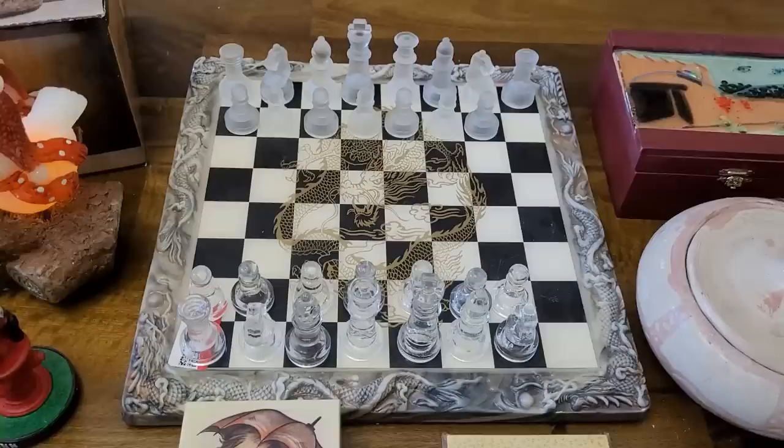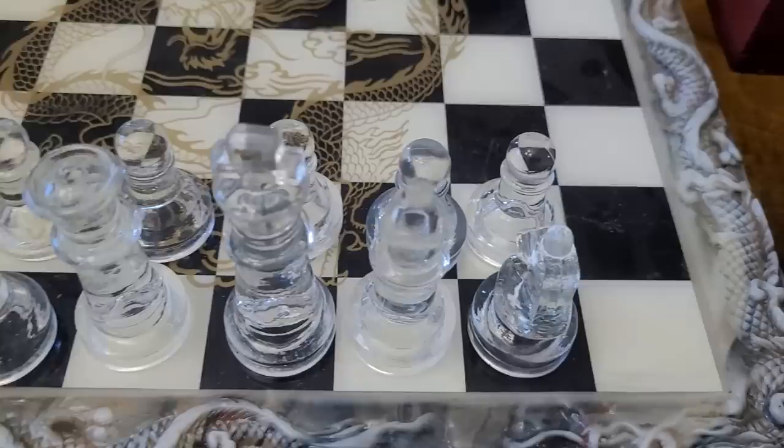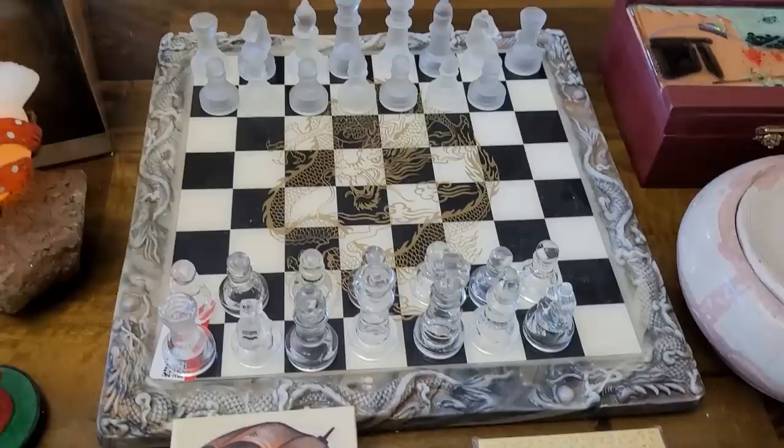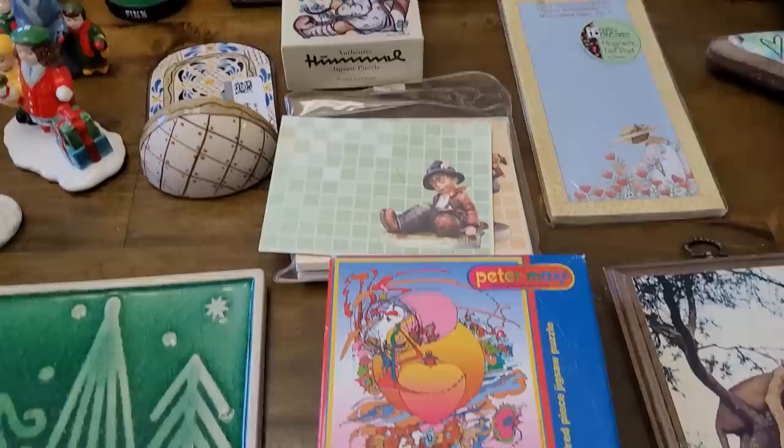So sadly, we are missing three pieces. We're missing the clear rook and a pawn, and also a frosted pawn. It does look nice though, doesn't it? If you wanted it for display, it does work.